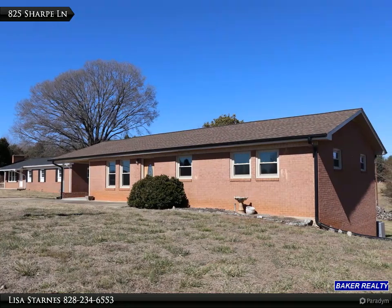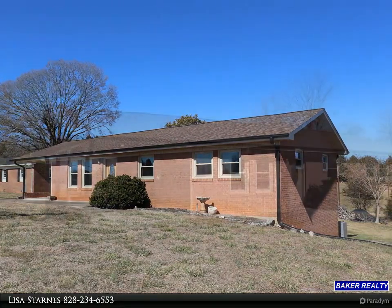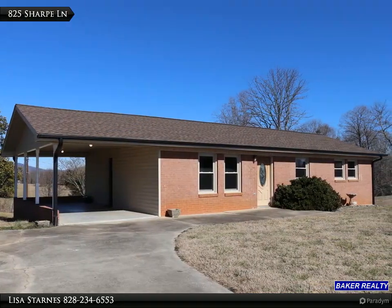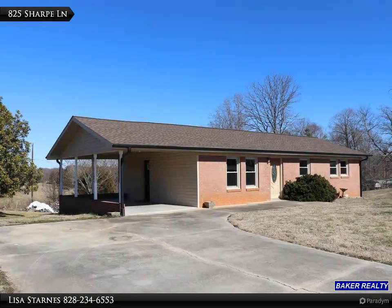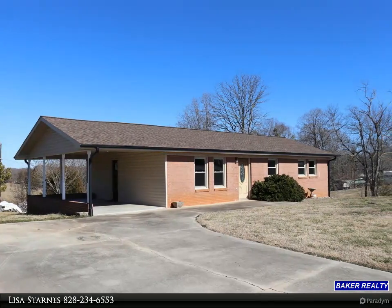Welcome home to this charming 3-bedroom brick ranch nestled on approximately half an acre in Hiddenite. Recent upgrades include new roof, gutters, and main level windows, all replaced in 2022, ensuring both durability and energy efficiency. Vinyl has been installed, minimizing exterior maintenance requirements.